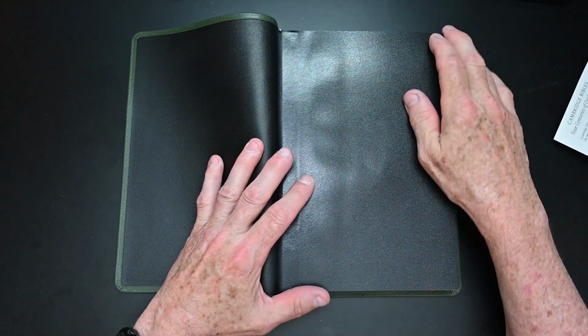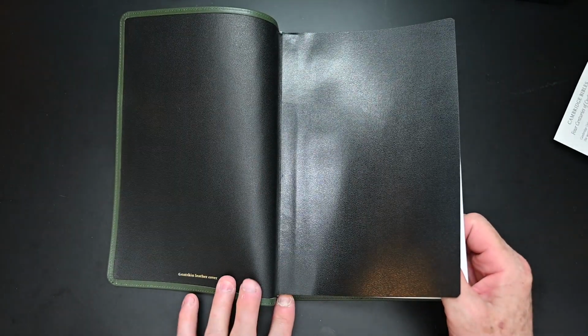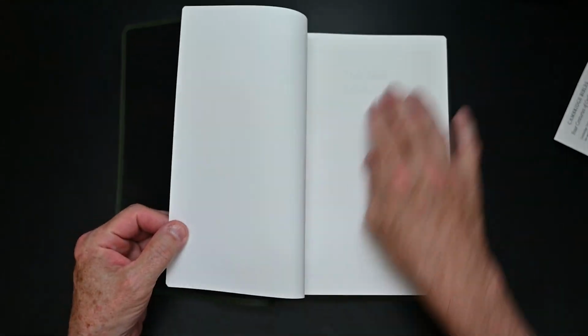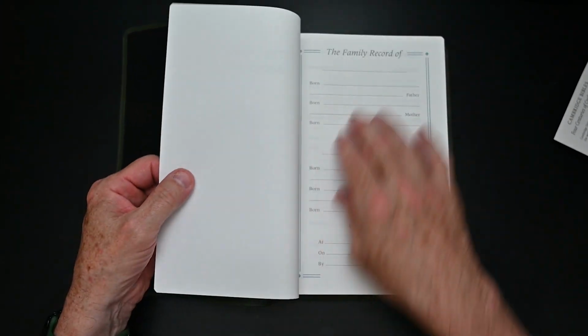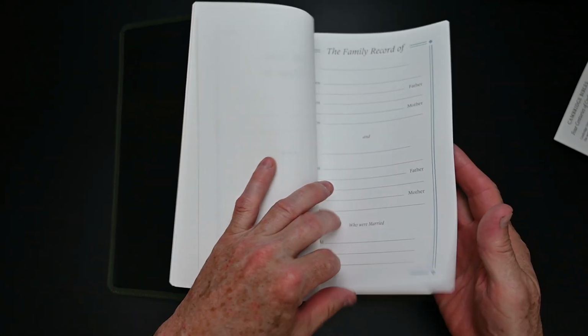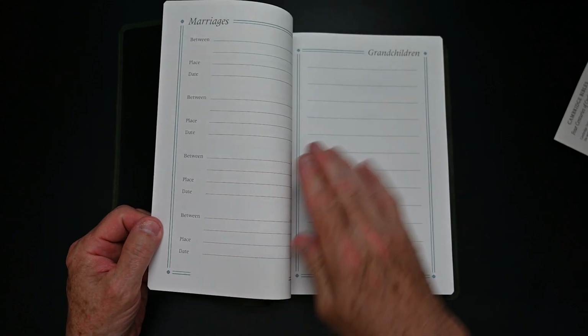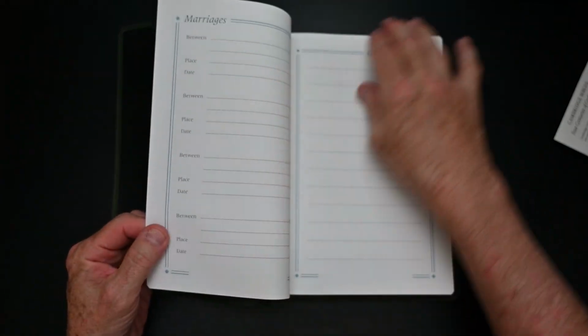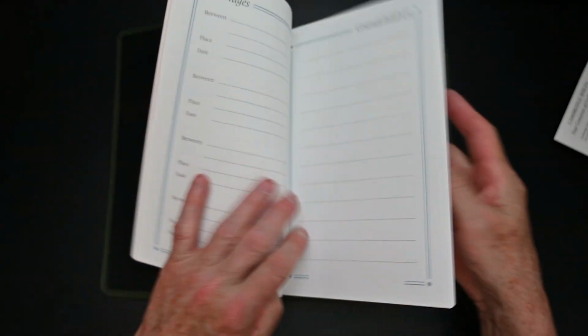There's a lot going on here, and that's the edge lining. It just binds the binding to the pages, the cover, and all good bindings have that. And it's an heirloom Bible, so it has all the essentials of family record keeping and what have you, because it should last a lifetime. Just don't leave it out in the rain or under a leaky roof. That's my advice. So nice touches with listing everything.